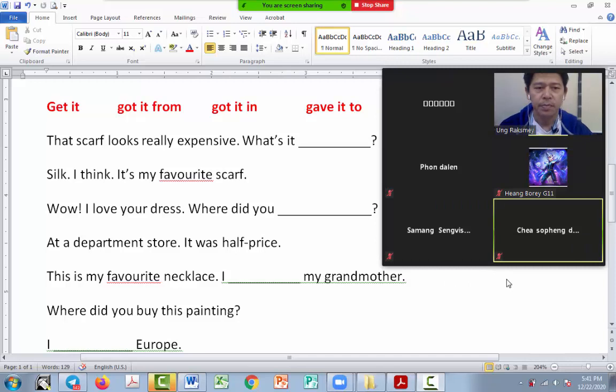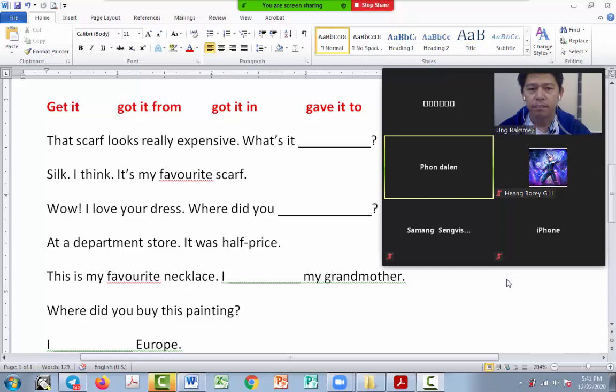Okay, Dalan. That scarf looks really expensive. What's it made of? Perfect. The answer is silk. I think it's my favorite scarf.